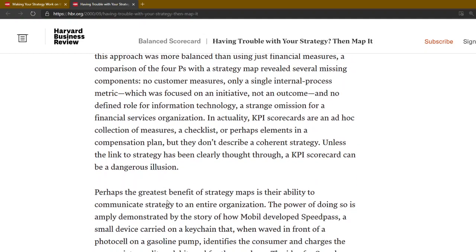Essentially, KPI scorecards are an ad hoc collection of measures, a checklist, or perhaps an element in a compensation plan, but they don't describe a cohesive strategy unless the link to the strategy has been clearly thought through. A KPI scorecard can be a dangerous illusion.